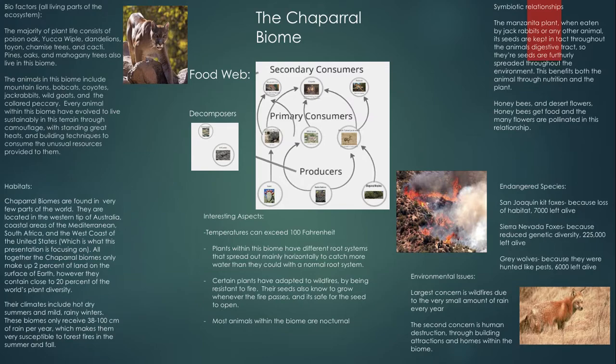Their climates include hot, dry summers and mild, rainy winters, and these biomes only receive nearly 38 to 100 centimeters of rain per year, and that makes them very susceptible to forest fires in the summer and within the fall. So I'll move on to the food web.